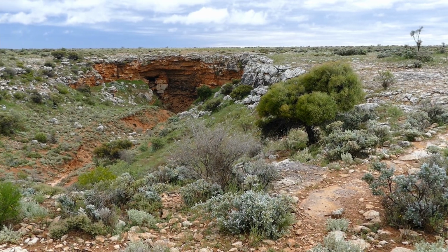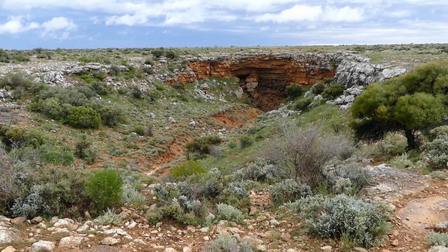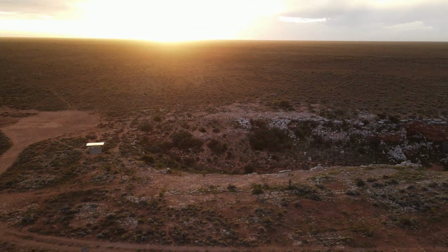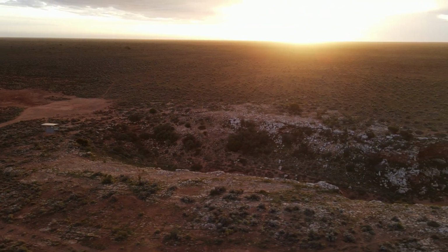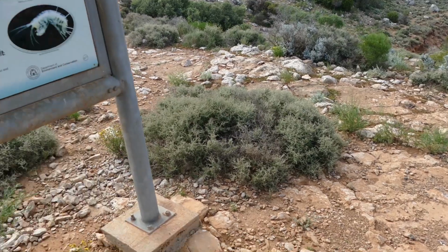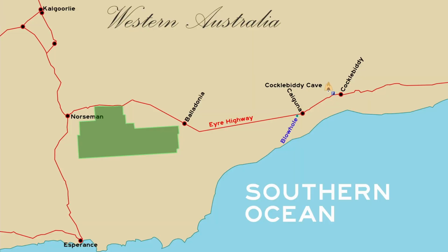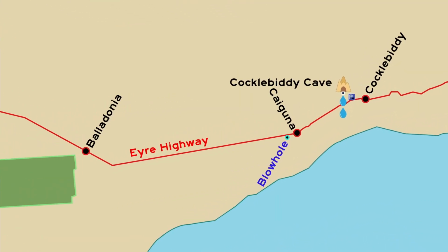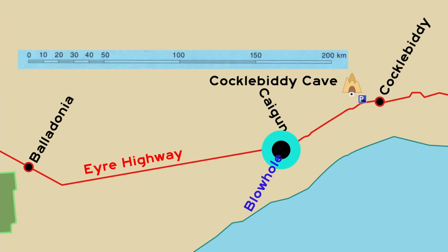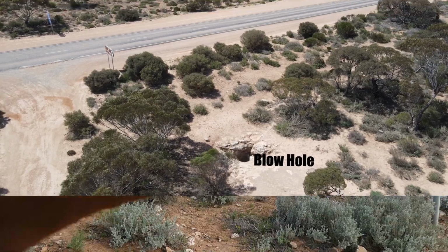So you can see that's the opening to the cave, but that's just because this section of earth has collapsed in on the tunnel underneath. But the actual cave would continue under the ground, right under where we're standing, and then continue on right through to the ocean, which is like I described where I showed you the blowhole, how the air comes through from the ocean under the ground.